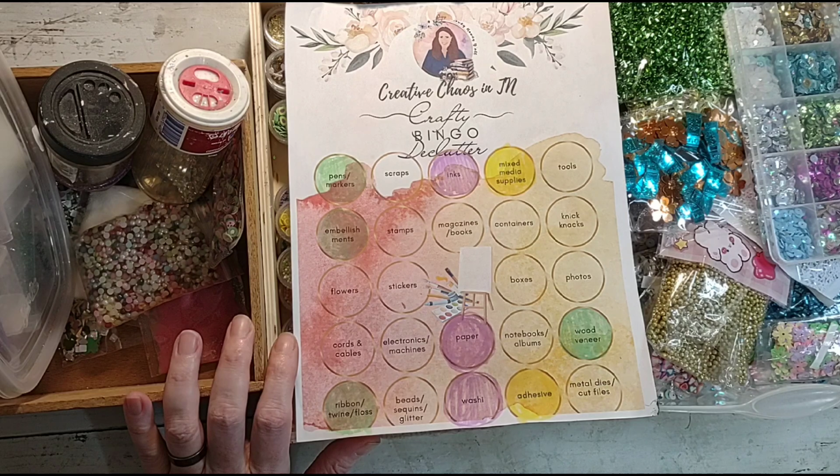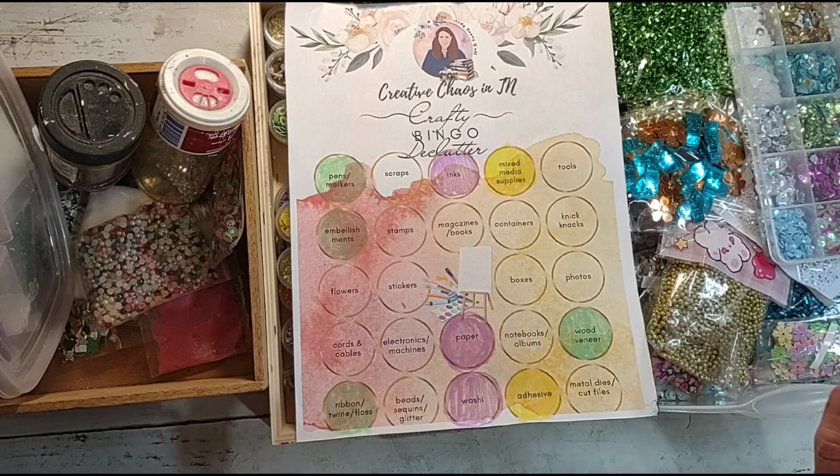So we did our 10 minutes today. I think the other thing I would say, I did include a broad category in this, and I said beads and brads and eyelets. I have my brads and eyelets stored in color bins.